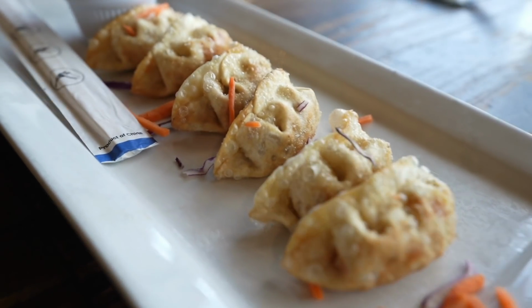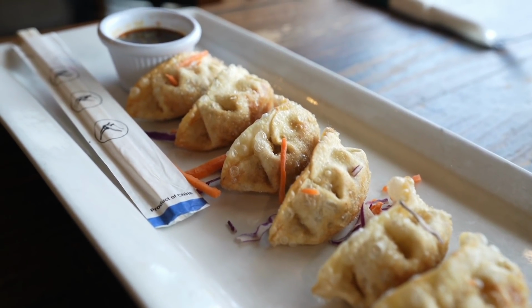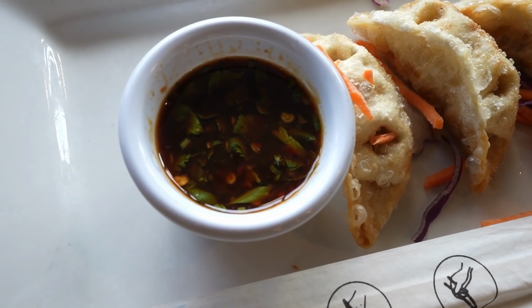Norma is spot on. These taste like real life dumplings because you can't really tell what kind of meat is in there because it's usually a mix of meat. Highlight, I would say, comes from this sauce right here. It's like a soy sauce, Thai chili. I really like what's going on with their sauce.